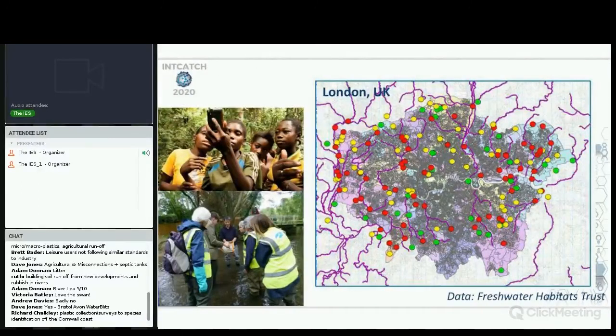This is just some data here from a water sampling blitz across London. All of the dots you can see on the map are green for good water quality, amber for average, and red for poor. So this is a demonstration of the sort of reach that you can get for mobilizing communities to help you test water quality as well.